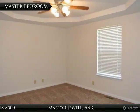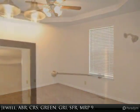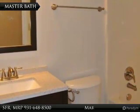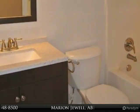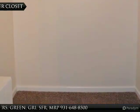There is a tray ceiling in the large master suite. The master bath has upgraded fixtures. And there is plenty of storage space in the walk-in master closet.